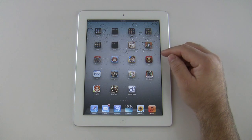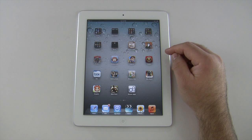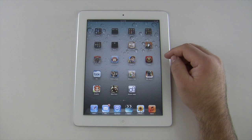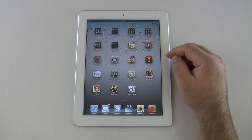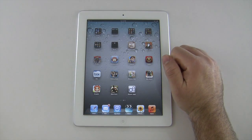Puzzle Agent HD. My daughter actually played through the entire game. I've hardly played it, but I helped her along the way a little bit, and I think that's a great game. Challenging puzzles really makes you think, and that's good for kids, I think, anyway. And then we have Sid Meier's Pirates.